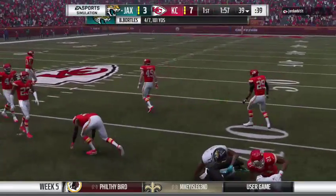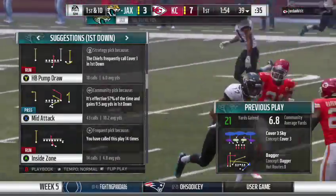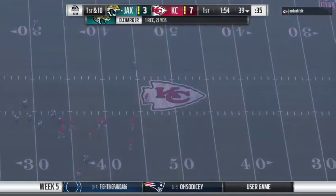And connecting here with DJ Chark. And he'll be taken down just shy of the 40. And a nice gain of 21 yards.